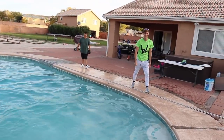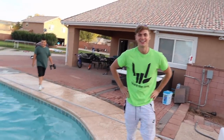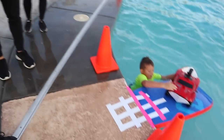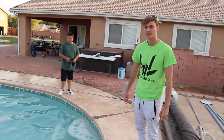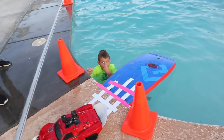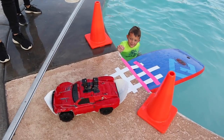Well, I think we need to revisit this idea at a later time and work on a better ramp system, don't you guys think? Oh yeah, the ramp is the issue. The ramp is the problem, but the car totally worked, didn't it? Yeah, we could go double wide with the boogie boards too, that would help. Ooh, that's a great idea. We'll save that idea for a future video.